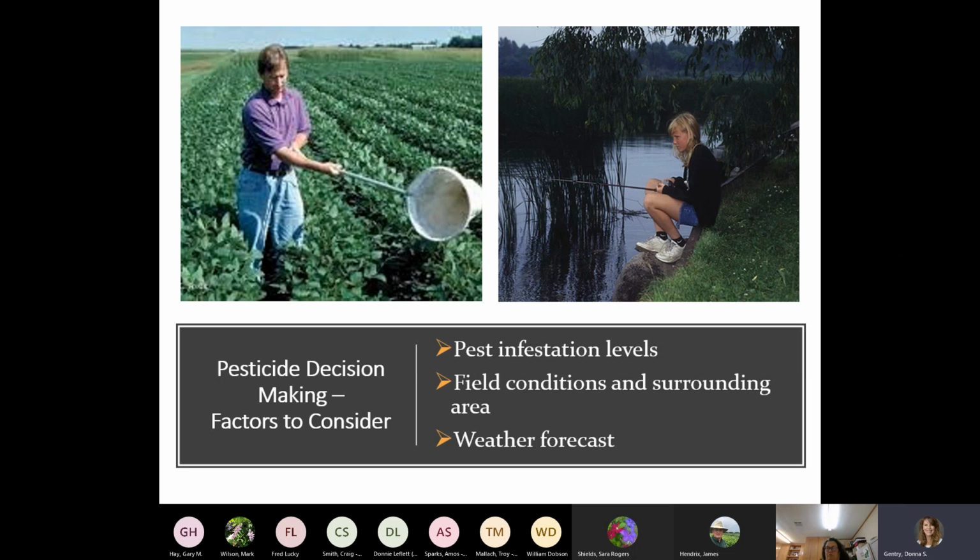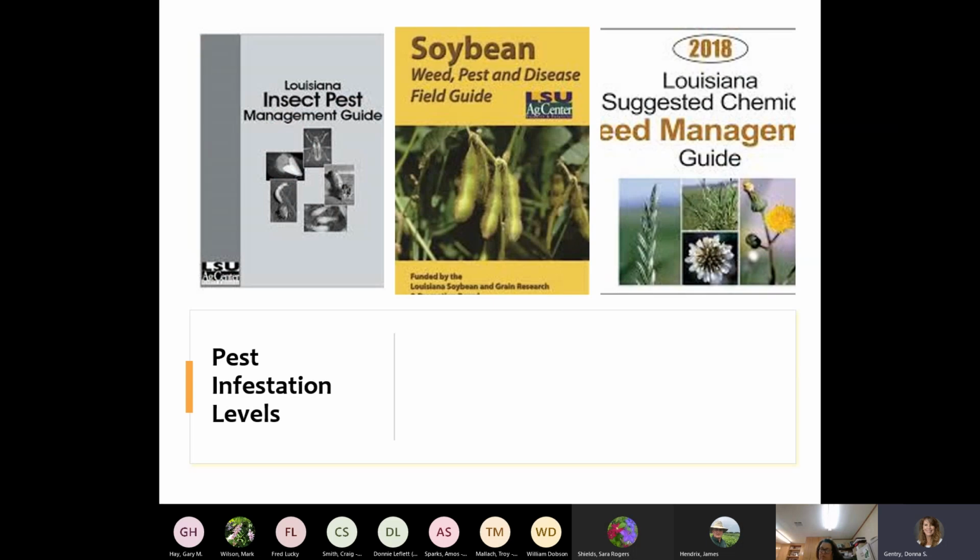What are your pest infestation levels? I mean, why are you spraying or putting out the pesticide? Obviously, you have an insect problem, whether it's around your house or out in the field. You've scouted, your consultant told you it's time to spray, or you notice that your crops are not doing well, or whatever. You notice there's a pest out there and it's reached a level that if you do not address it, you do not take care of it, that it's going to cause some type of economic damage or injury. Field conditions and surrounding areas, that's something to consider, and the weather forecast.